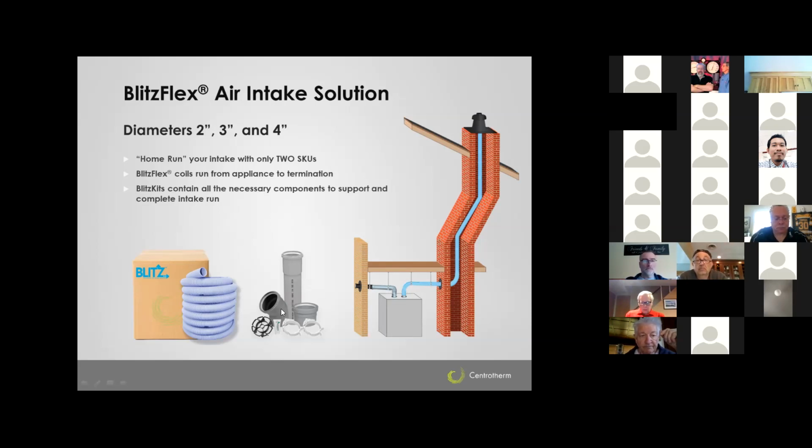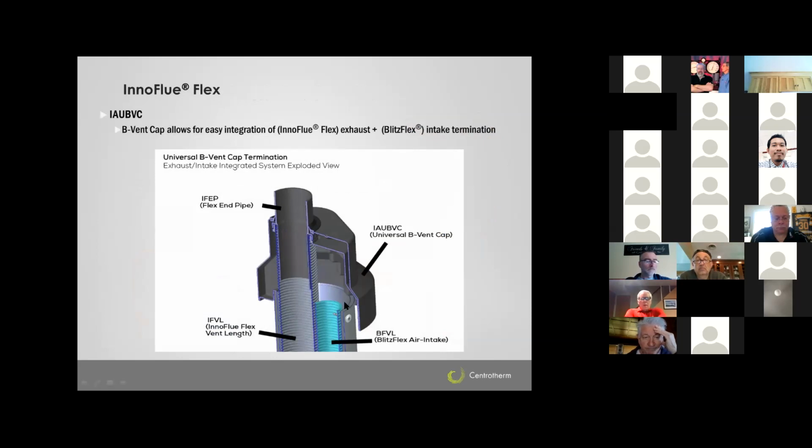But anyway, so just showing here's the kit that comes. It's the coil and the termination unit. We're looking at this as possibly an application. Well, they're promoting it, Centrotherm is. We just haven't come across one yet, but we're looking into it.